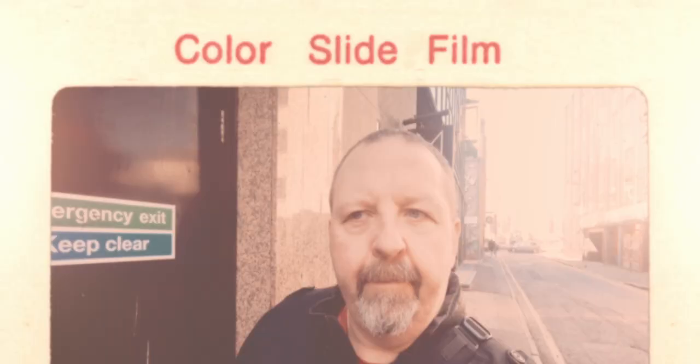And I've got to say, I absolutely love it as a lens. I think it's a fantastic little lens and I'm really enjoying shooting at 35mm. Anyway, let's head off, shall we, and see what we can find.